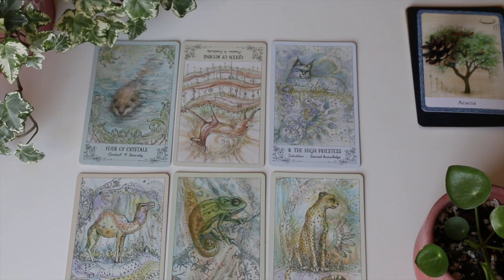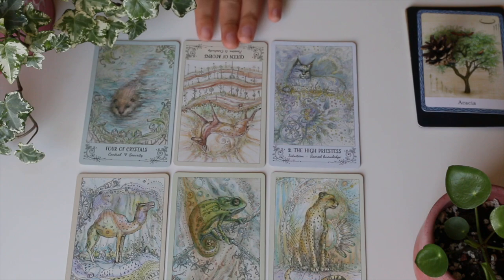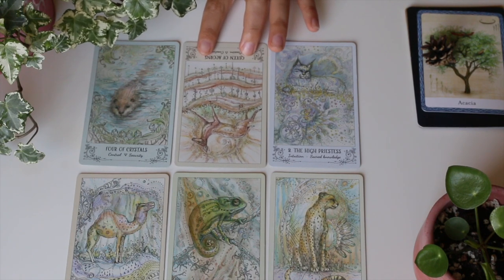Okay, so I see that the main challenge here is the Queen of Acorns in reverse, which could be talking about somebody, I don't know if it's you or the other person. You will have to figure it out yourself based on this description. It would talk about somebody so impulsive, so creative, with so many ideas in their mind that it can look a bit erratic and chaotic, not having order in their life, and it can make the other person feel a little bit insecure, especially if this is you and this is your partner. Your partner is a bit more practical with their feet on the ground, and you would be a bit more in your head, starting so many things at the same time and creating a bit of chaos. And that's what I'm seeing.